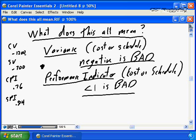I can't say negative 1200 is moderately bad, averagely bad, or excessively bad any more than I can say negative 700 is moderately, normally, or excessively bad. What you need to look at is these over time. You need to look at trends. So at week 1, week 2, week 3 of the project, if my cost variance is trending to be more negative as the project progresses, that means my project is getting progressively worse. Versus my cost variance or my schedule variance was negative 1200, but now it's improved to be negative 1000. Now it's improved to be negative 800. It means the project is getting better. Your project management actions are improving the project delivery situation. So you need to look at trends.